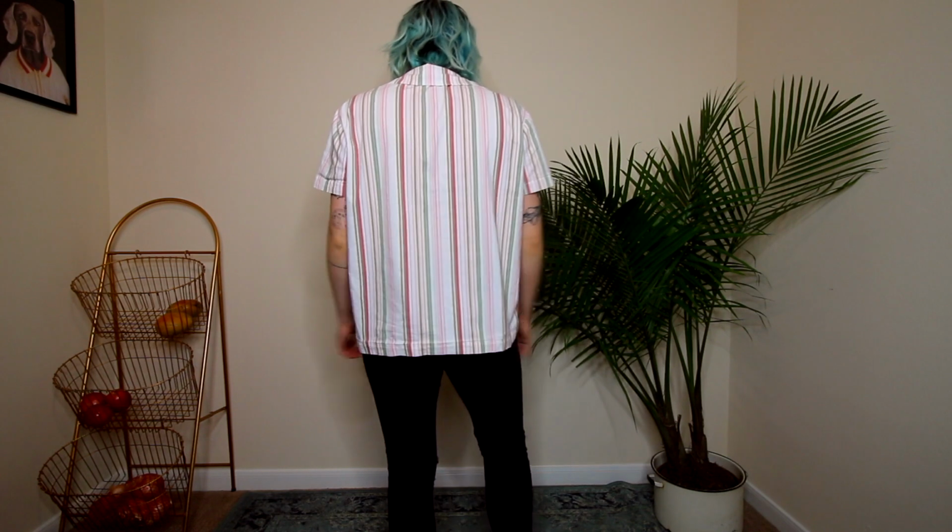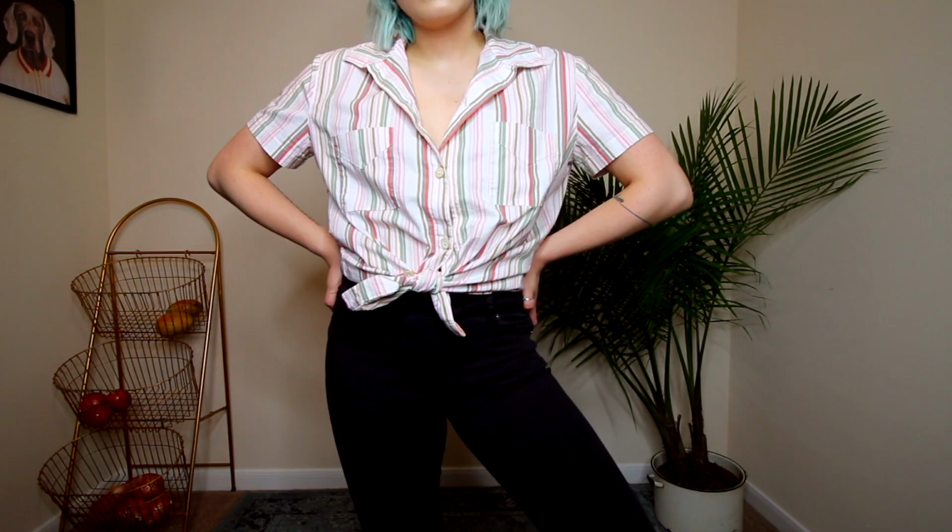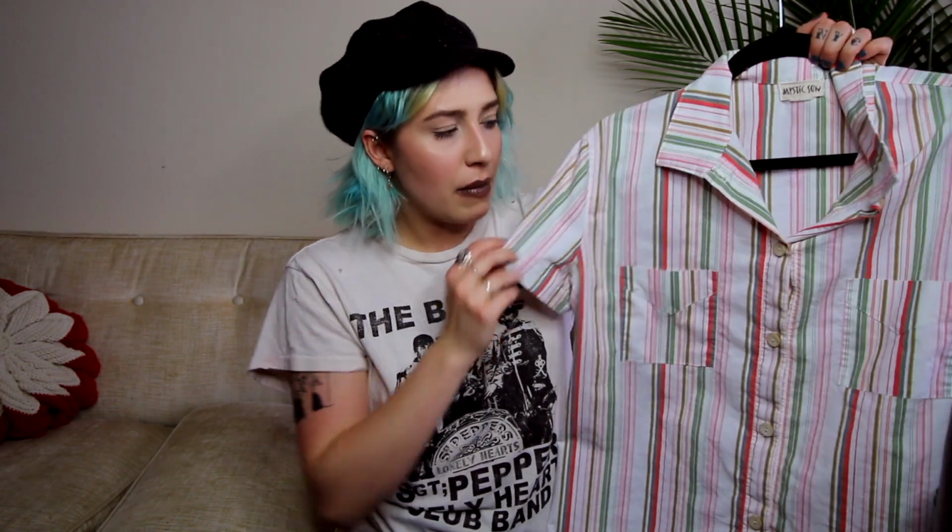This top we also got at a Goodwill. It is the brand Mystic Sun, and it's very 70s in my opinion. Super retro colors, the cut, and I think it's just super fun. And I don't have very many short sleeves that are this kind of button-up top, so I'm excited to wear this, maybe even tied in the front with shorts.